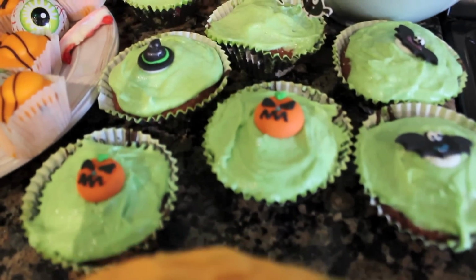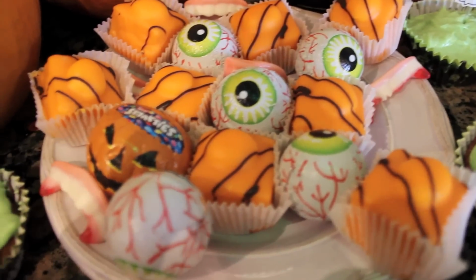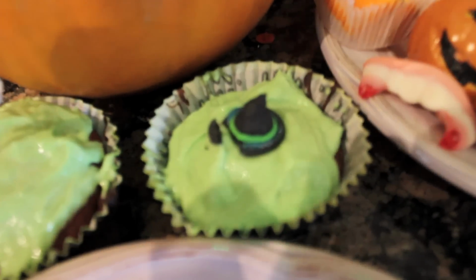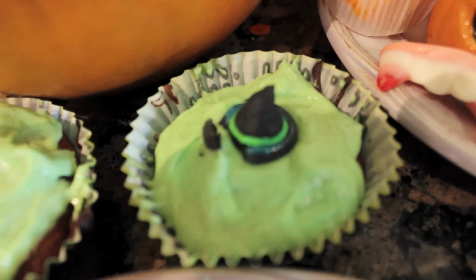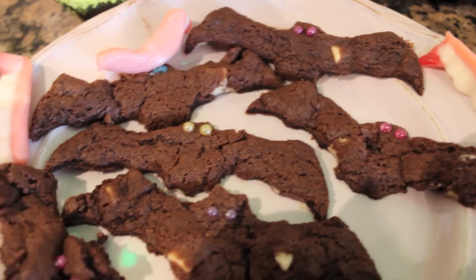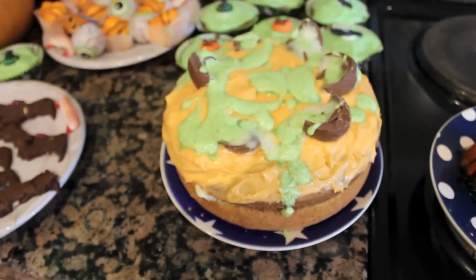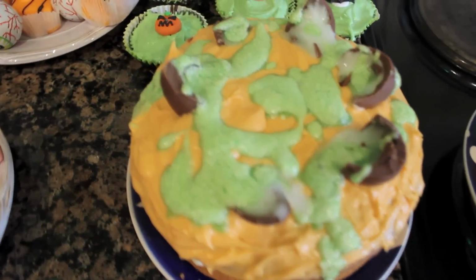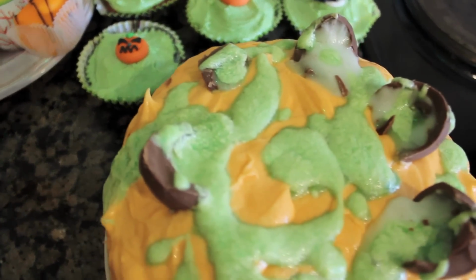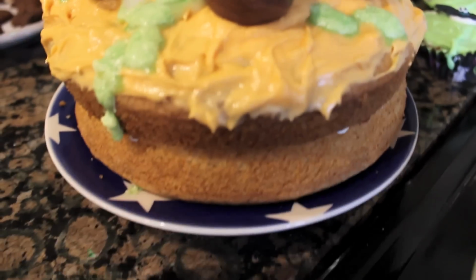So here is our finished products. My cupcakes look awesome and so ghoulish. Here are our treats we got earlier, as you can see. There's my broken witch's hat, that went really well. My bats, they look awesome, and we've got some little fangs on there as well. My little spiders. Then here is Mitch's gruesome cake. It literally looks like a troll's vomited all over it, which I guess kind of passes as spookiness, but I don't think I'd want a piece of that personally.